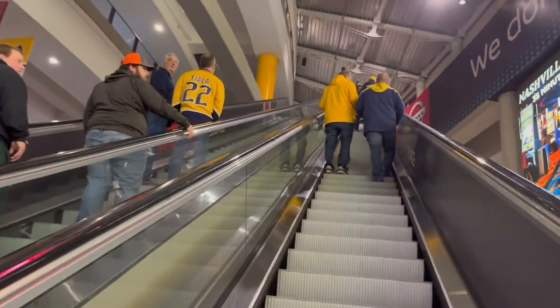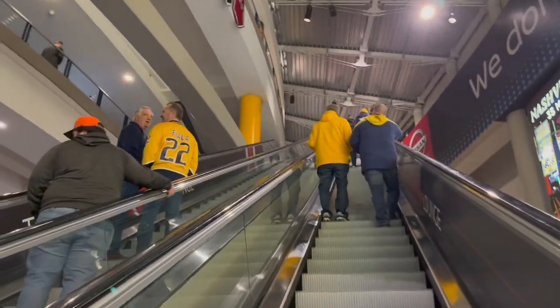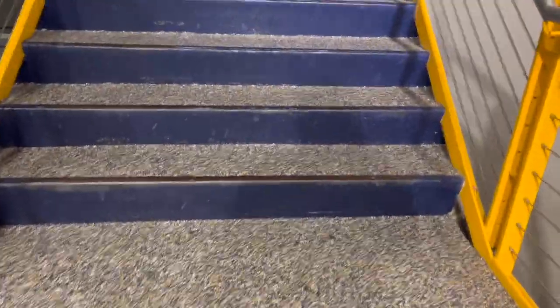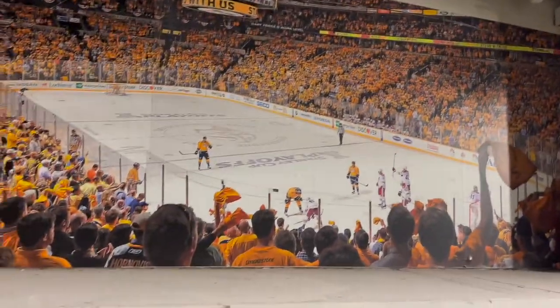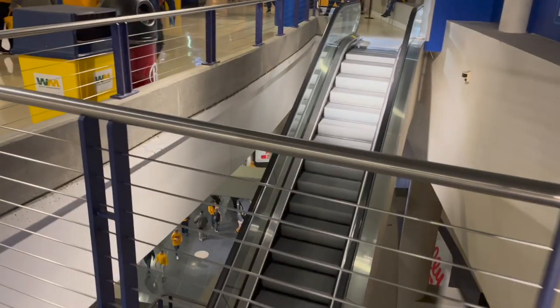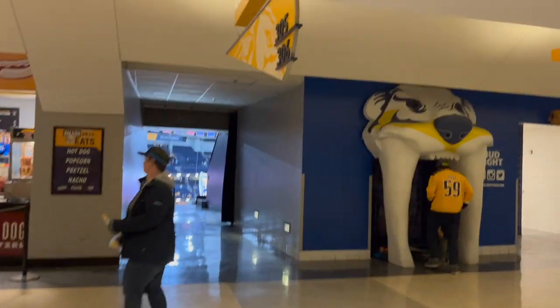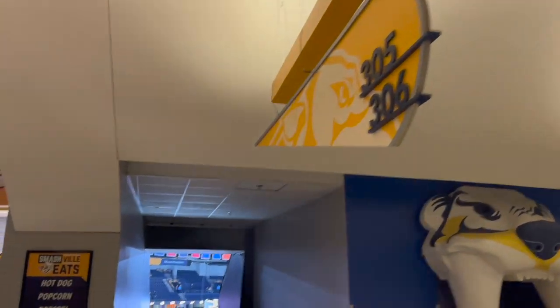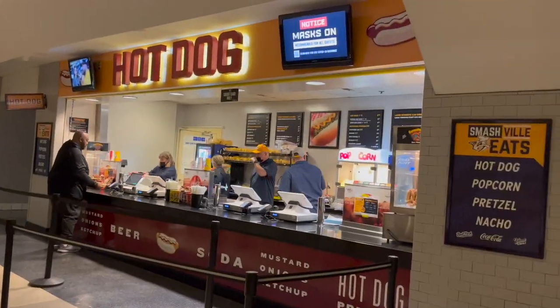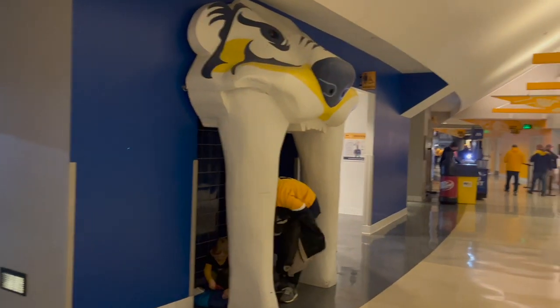When you first walk in, you can hop on these escalators and you'll get up to the top, the 300s level. So let's do this. The standard stairs up here are blue, gold, and white, which are Preds colors, which is pretty awesome. And of course they have some epic photos on here from playoff series past. You can also take the escalator to get up to the top, but here we are coming in at 305 and 306. First thing we notice is there are concessions up here and a really awesome Pred head.